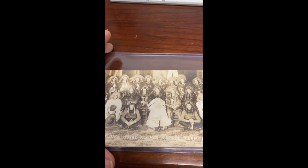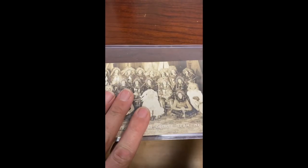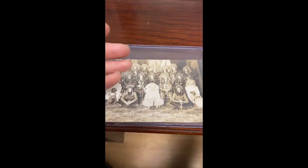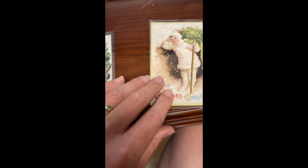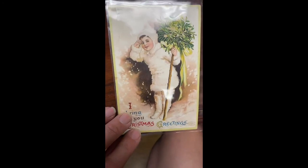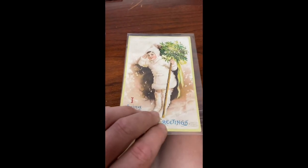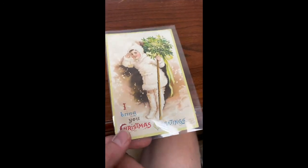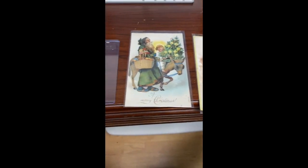I just got it because I knew, because of how strange it was, and that it was a real photograph, that it could bring some good money. Keep a lookout for real photograph postcards, bizarre, odd, eccentric content, old greeting cards, Santa Claus wearing other colors than red, and then really good quality old postcards that have an artist signature on them. And just look up artist postcard or artist signed, and see what types of artists tend to be selling the best. That'll give you a great idea. Good luck out there.